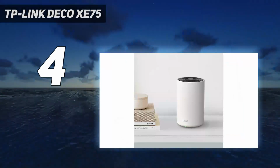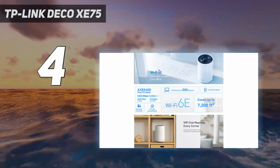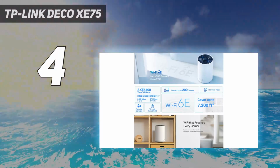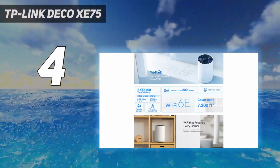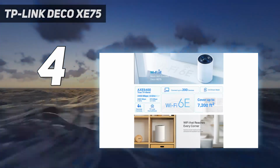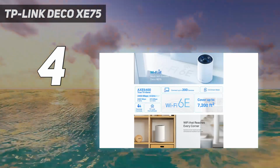signal. Each of the 2 or 3 nodes can act as either a satellite or a router, and they all have 3 Ethernet ports that can be used to hardwire devices or as a wired access point. In our testing, the Deco XE75 had excellent data flow through walls, close up and at middle distances with a throughput of 1.220 gigabits per second at 15 feet.